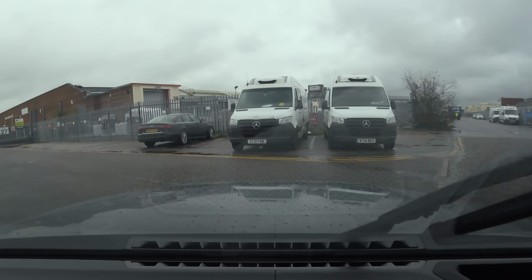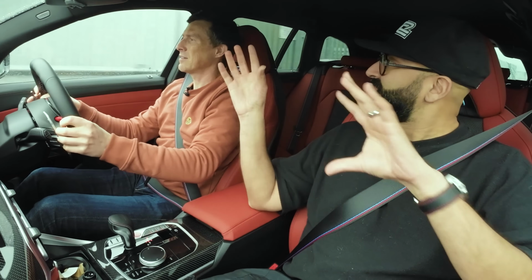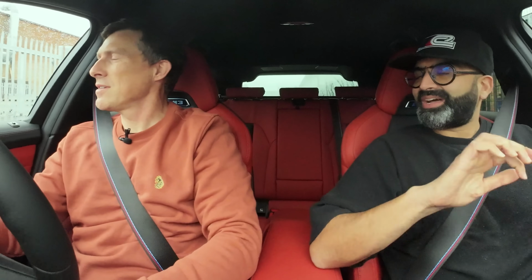$4,000 bit of carbon on the front. That's fine. There we go, we're all right. There we do it. Yes, and then after the M4's been built to 1,000 horsepower, maybe at some point when we're done with the M4, we'll just put the engine in this, just so you can drag race it. Just so I can drag race. Yeah, so it'll be 1,000 horsepower Touring.